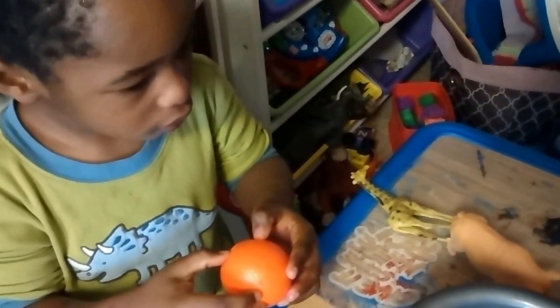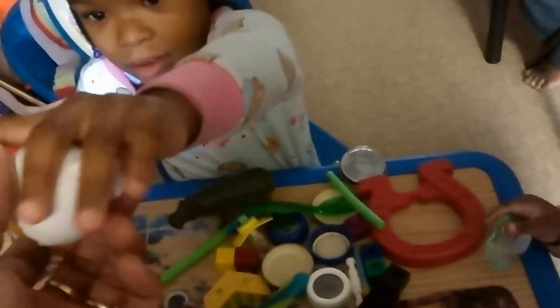What do you think, Tariq? Do you think it will sink or float? Sink. Layla, what do you think? Sink or float? Sink. 2 for sink, 1 for float, and it floated. Okay, let's try this egg right here. Okay? I want my guess to be in. Okay, just a minute.